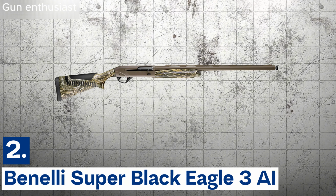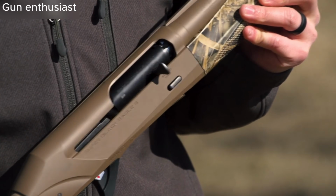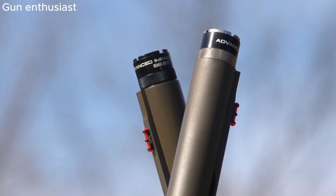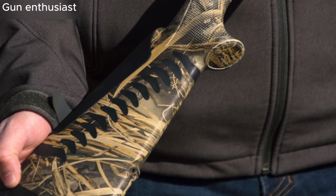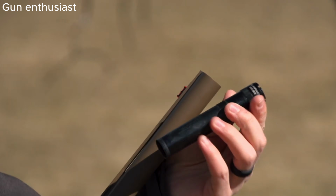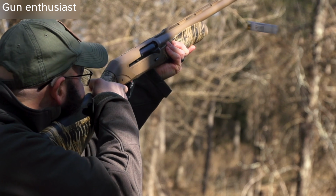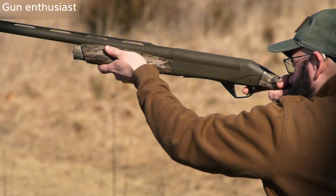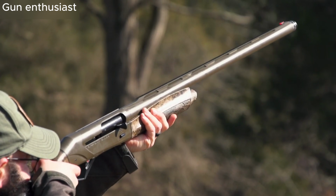Closer to the crown, we have the gun that is single-handedly rewriting the laws of ballistics, the Benelli Super Black Eagle 3 AI. For years, the SBE-3 has been the gold standard, but in 2026, Benelli solved the biggest problem with steel shot. They introduced the Advanced Impact system. Now listen carefully. AI does not stand for artificial intelligence. It stands for a completely new internal barrel geometry that changes how the shot column accelerates.